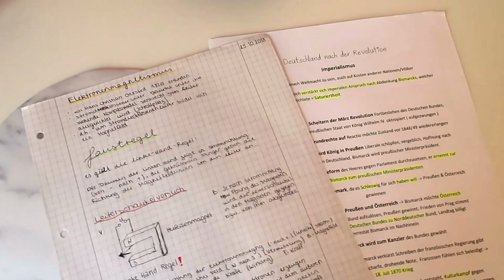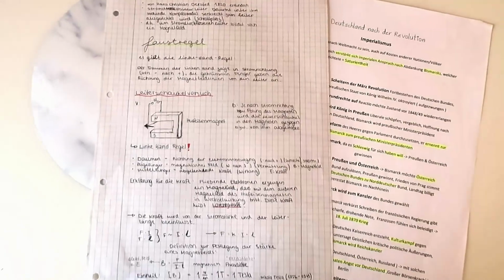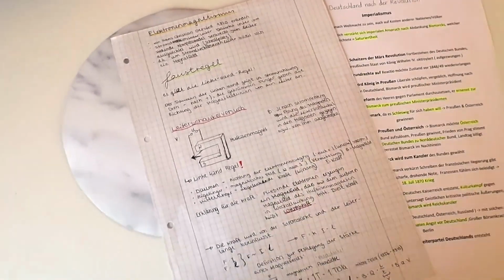Physics is actually a subject I'm pretty good at, but it's really because of my teacher, because she's really great. She explained it so well, so I have to now do a little summary of everything we've been doing so far, and I love doing the summaries because I will always have it right in one paper and not have to go through my folder and check everything, and I really like those.